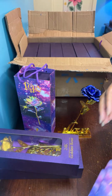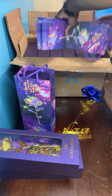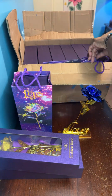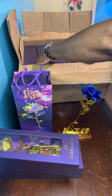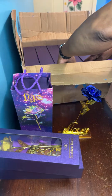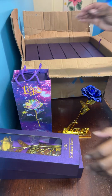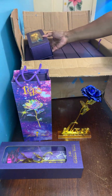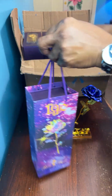And I didn't know these pretty bags came with them. I said, that is absolutely gorgeous. That's a gift by itself. I really don't have to add anything to it, but I might add some little truffles or something. Just in case, because some people, this may be all that they get. So they'll get the little rose and the little candy with it.